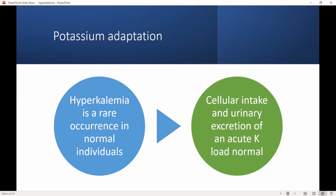So we have a normal creatinine, less than 1. So why don't we have hyperkalemia? Hyperkalemia is a very rare occurrence in normal individuals. Why is that? Our colons are fine, intestines are fine, we absorb a high potassium load, but the kidney is smart enough to excrete potassium into the urine. So hyperkalemia is very unusual in normal individuals because our urinary excretion of potassium is very good.